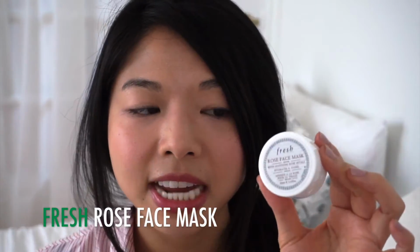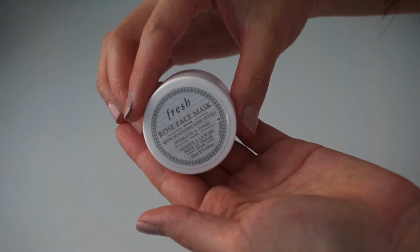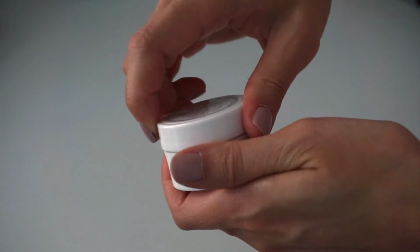This is actually the second time I've tried this product. I received a packet sample a while back, and then I got a bigger sample through some Sephora purchase. I don't remember. The 3.4 ounce jar of this usually retails for $62, so it's quite pricey. But that's a lot bigger than most face masks, I have to say. This is nice. It's like a glycerin kind of product.